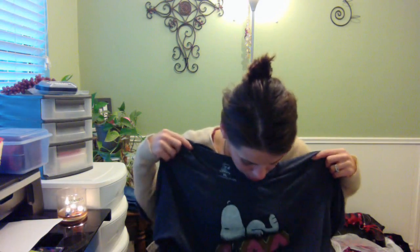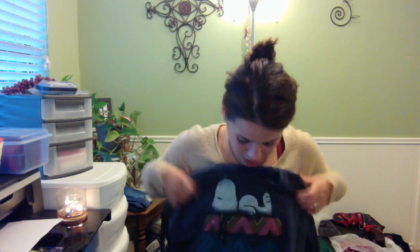It's by just Peanuts. I don't even know why I got this, guys, but I just thought it was cute. And it's got a Chevron Aztec-y kind of little print. So it looks hip, and it's totally winter time, fall coming right now.